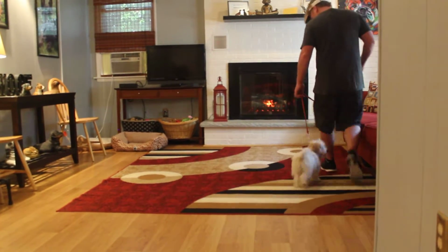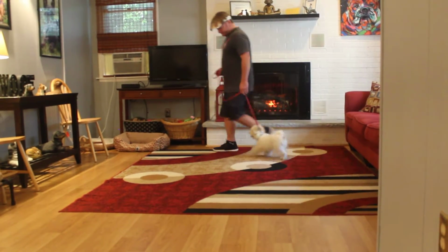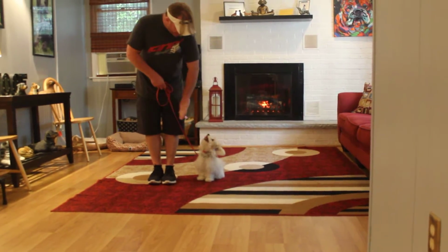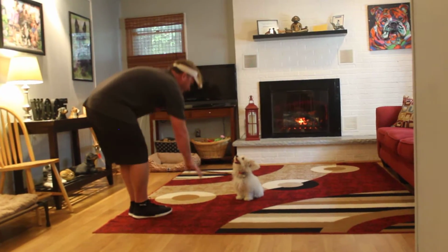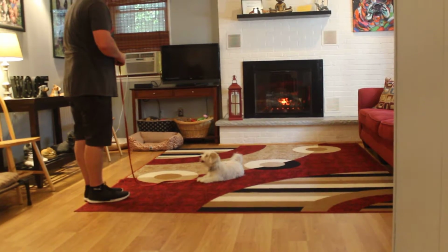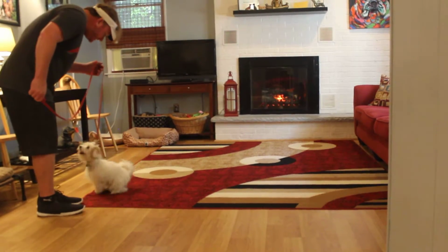And the last command that we're going to demonstrate for you is the down from a distance. So this time you're going to leave her in a sit stay. Stay. You're going to turn to face her. You're going to use your right hand to give the command. Stay. And that was perfect. This is really good obedience for a toy breed.